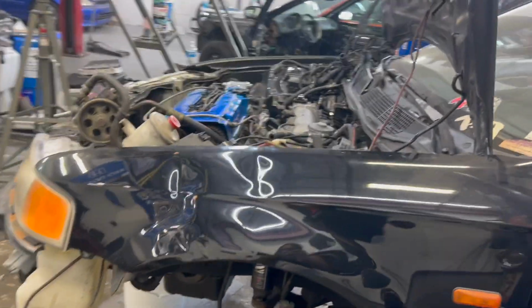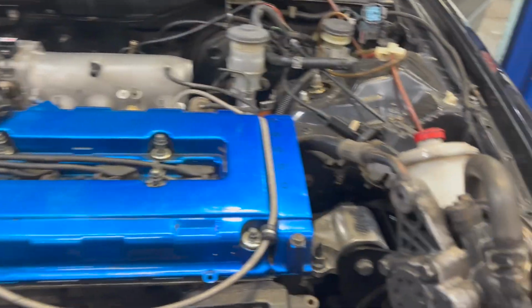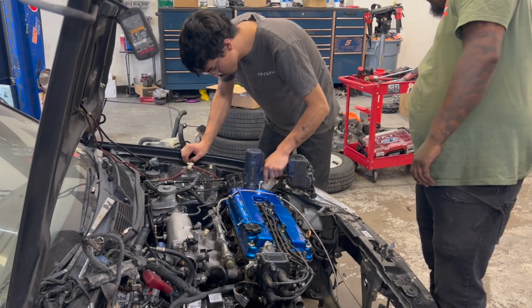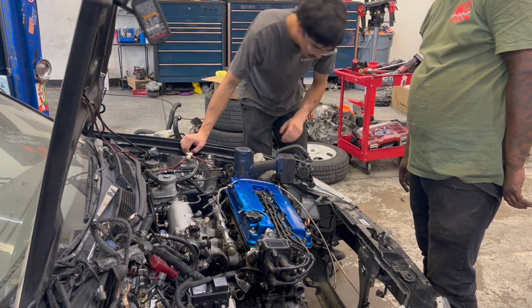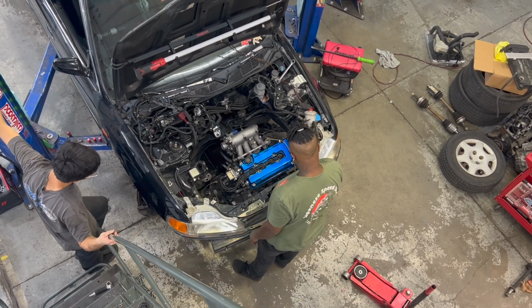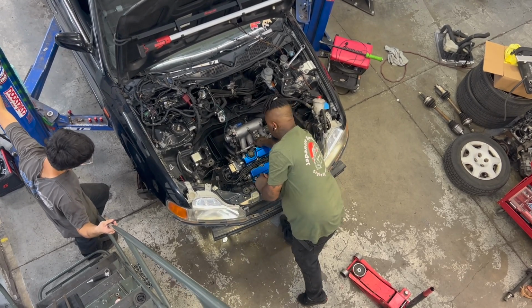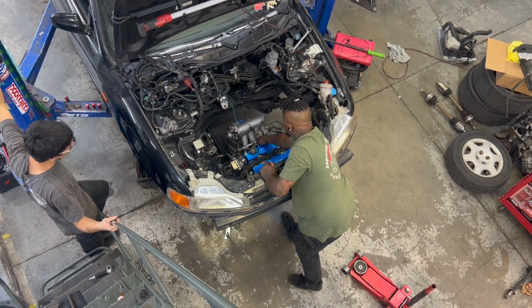Josh is just about ready to get the motor pulled. All the oil and coolant is drained on there. So final steps, get these mounts out. Just like that.